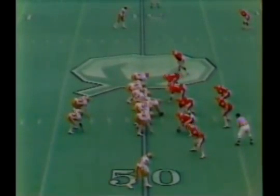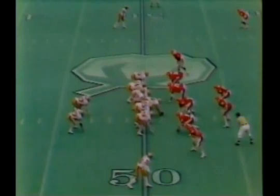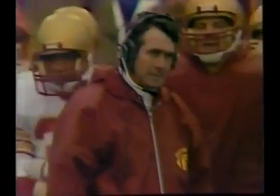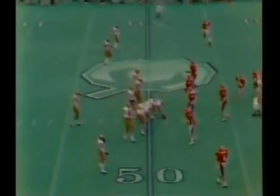We'll pick up second half scoring in a moment because right now Boston College has the ball at the Houston 49-yard line. And Doug Flutie retreats, steps up, whips the football. Incomplete. And now with 22 seconds remaining in the second quarter, let's pick up that summary again. Landry, a 15-yard pass to Shepard. Now in the second half, it is Tate on a 2-yard run for Houston, 31-21. The Cougars are rolling. McMillan, a 25-yard interception return, all the way for a touchdown. And that's where we are. It is the Eagles 31 and the Cougars 28.